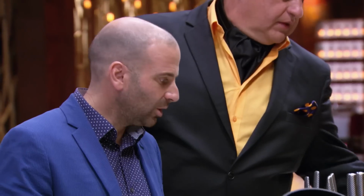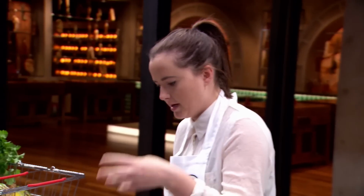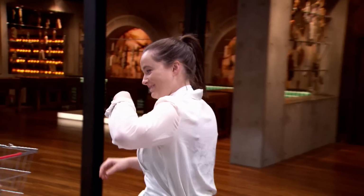All right, Amelia, what are you cooking? Crispy soft shell crab with a tomato-based curry sauce. You've cooked with soft shell crab before? I've never cooked with soft shell crab. Ah. Have you ever prepared a soft shell crab? Nope.